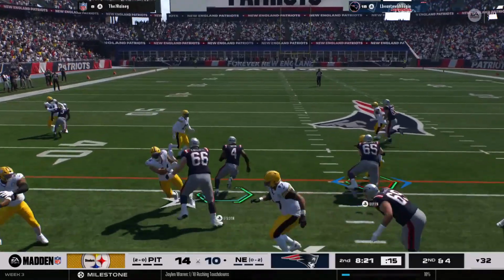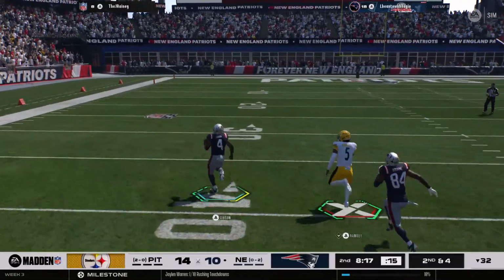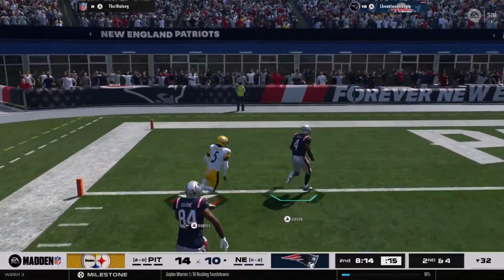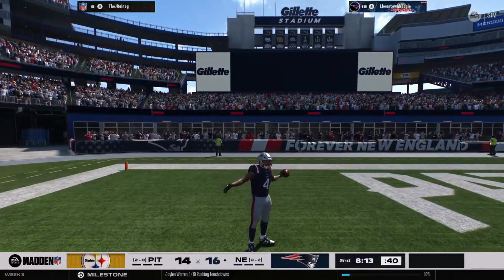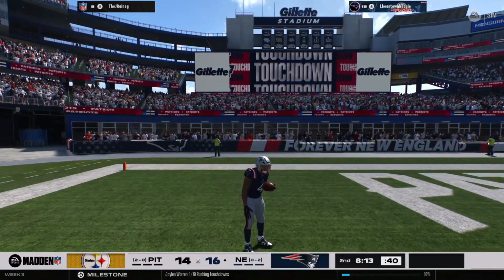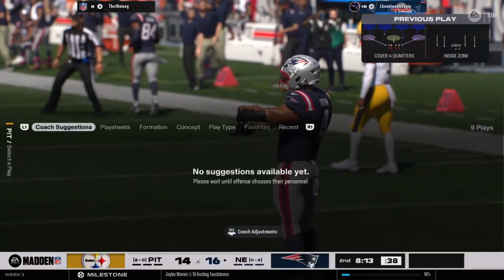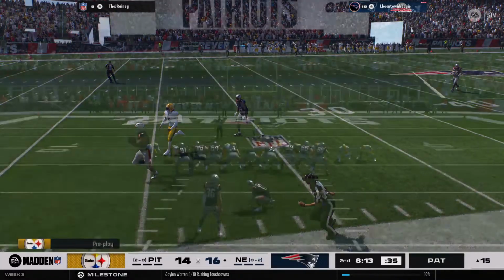They'll run it here with Antonio Gibson. He gets free to the 20. And he will score. Antonio Gibson. Touchdown, New England. Taking care of business on the ground. They run it into the end zone to put 6 on the board.